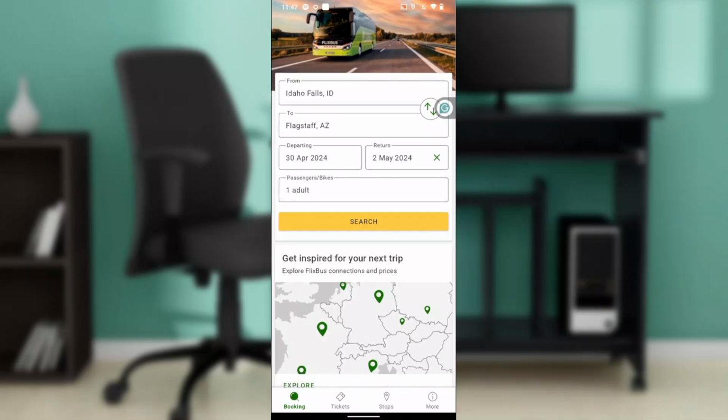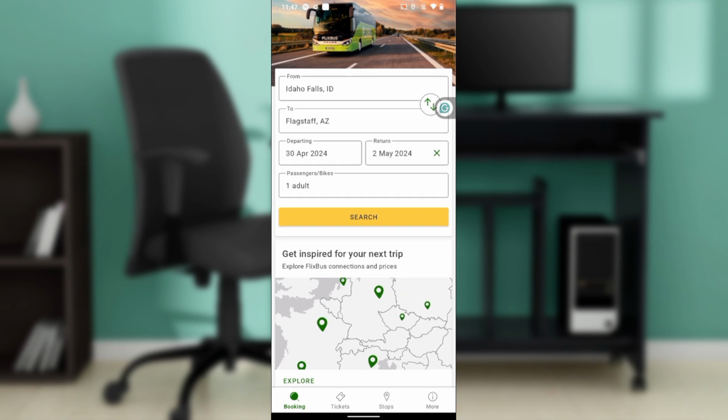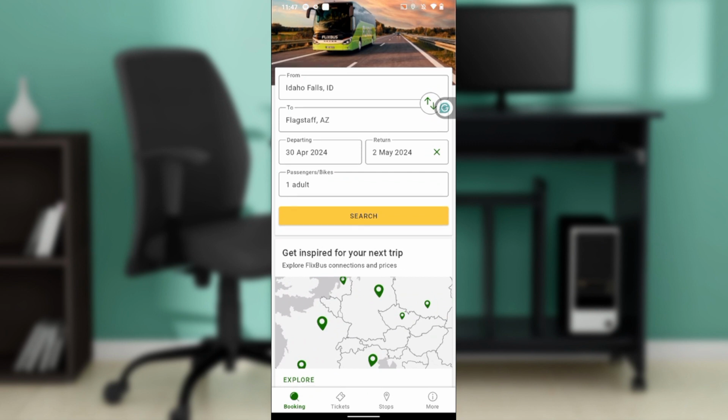Hello, in this tutorial I'll show you how to fix being charged twice for one ticket on Flixbus. If you're in this situation, the first thing I'd like you to do is to launch your Flixbus application, which of course I have done right here.